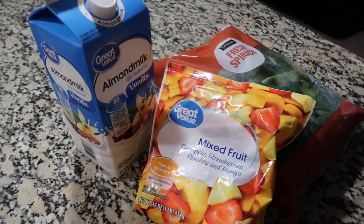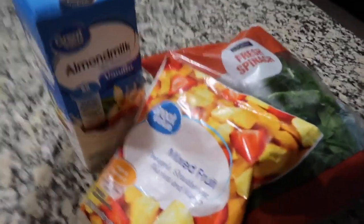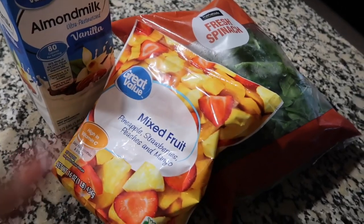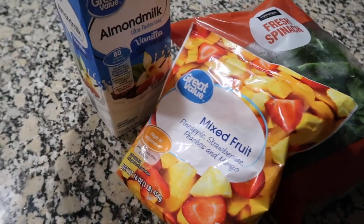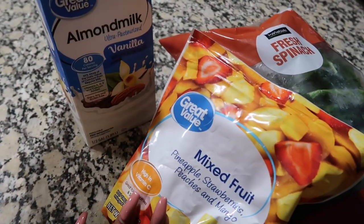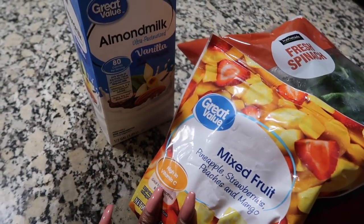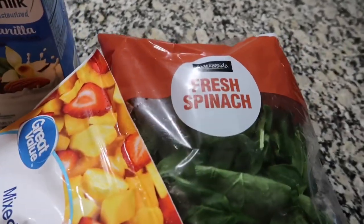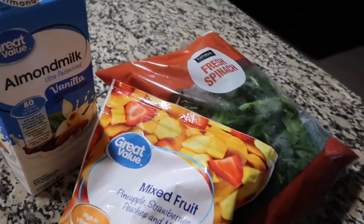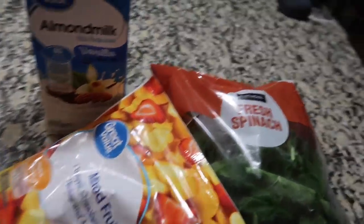Okay, so I wanna make some smoothies and then put some in a baggie just to pull out of the freezer when I want another one. So I'm gonna use almond milk, the mixed fruit. This one has pineapple, strawberries, peaches, and mangoes. And then I have some fresh spinach. So let's go ahead and get started.